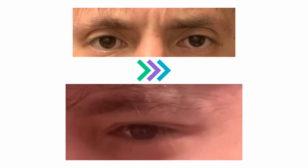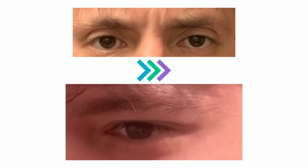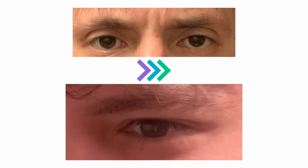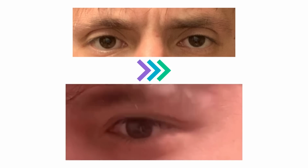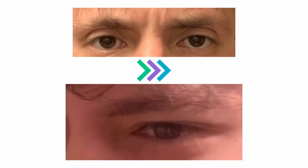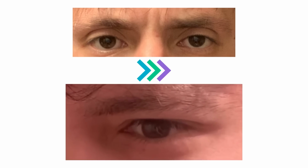And if you have a brow lift that you're not thrilled with, you can ask your surgeon to inject Botox into your eyebrows to lower them. This can also fix any asymmetry and is a common practice, as no brow lift technique is perfect.